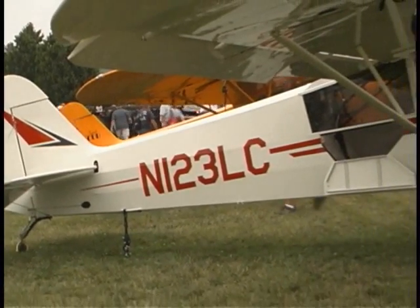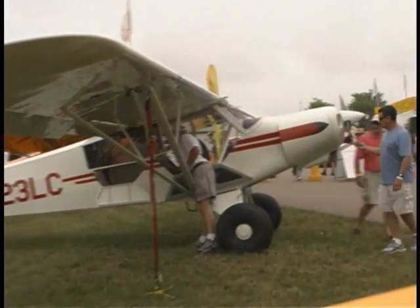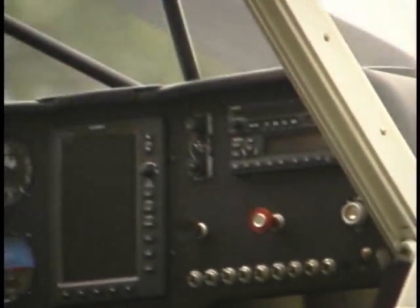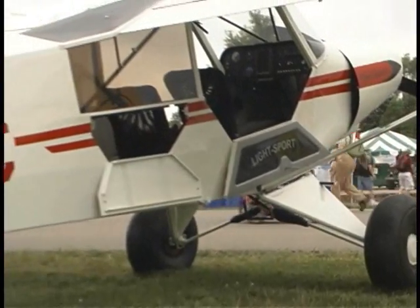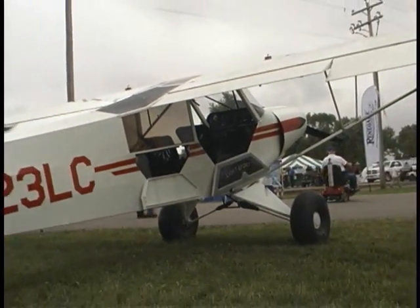Well, this engine is actually a fantastic engine. It's a multi-fuel capable engine, so you can burn automotive gasoline, including gasoline containing ethanol, and so you're not reliant on 100 low lead. Also, Lycoming lightened up the O-235 that's been available for many years, and made it a lightweight engine. It comes in at 208 pounds, which is substantially lighter than the original O-235.